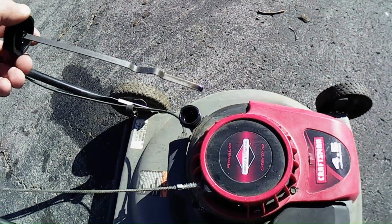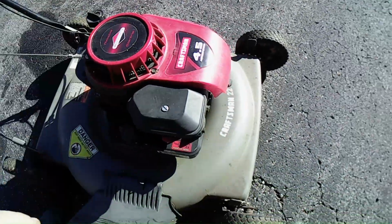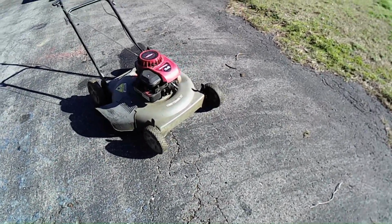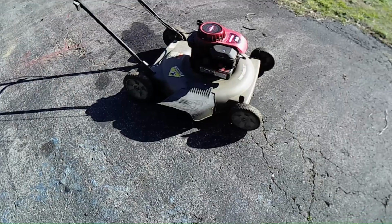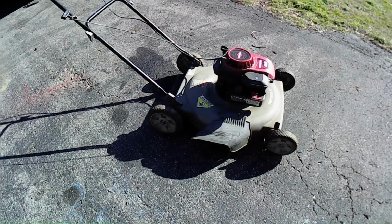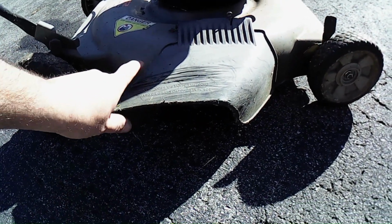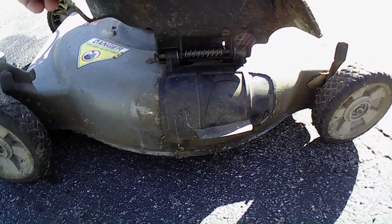It's got oil, but it's dirty. Gonna have to change that as well. We'll take the air filter off in a minute and look at it. And we'll look underneath, but you guys gotta guess what the option is? Okay, side chute. Looks like a normal side chute, right? Well, there's something special about this side chute. Ready? It's got the mulch cover on here.